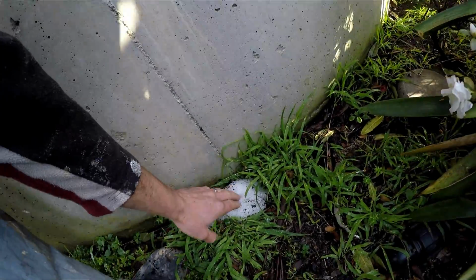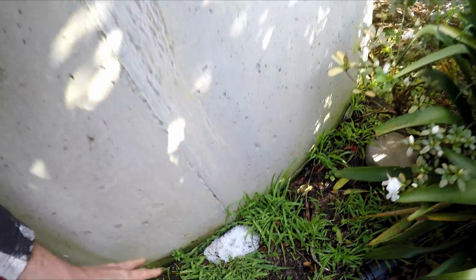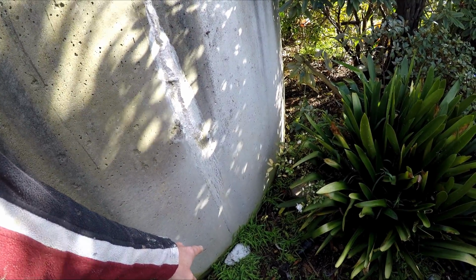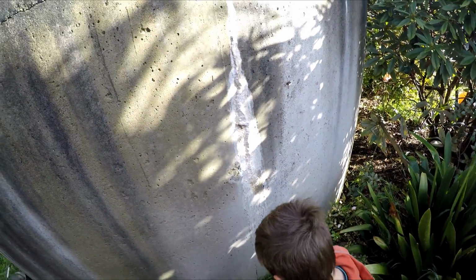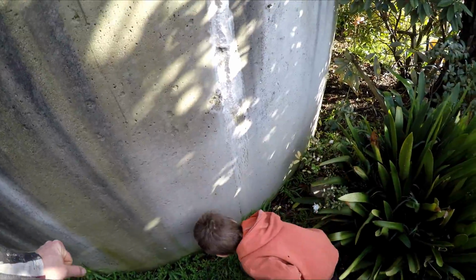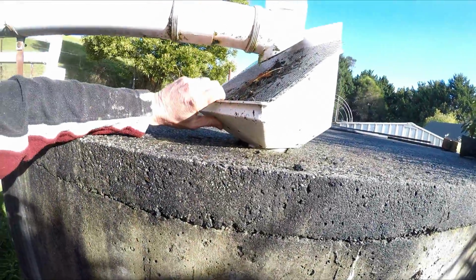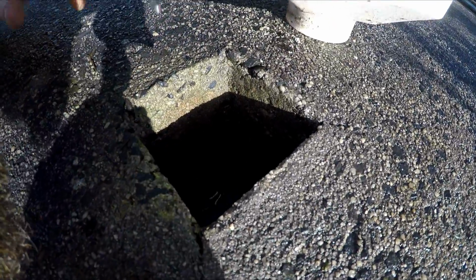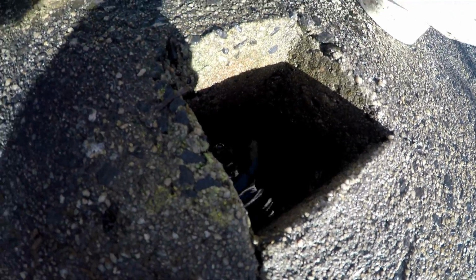There's still hail from last night. What happened, Dad? I could hear. Look, there's still hail here, Joe. That's how cold it was last night. I could hear the tank coming out the overflow, which means it's nice and full. Don't know if you can see that.